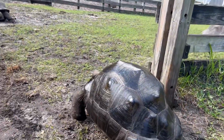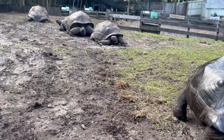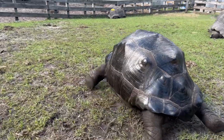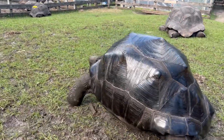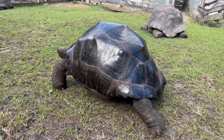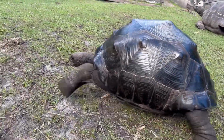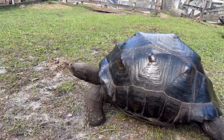She's actually heading over there to the group. Let's see what she does. It's amazing to get inside of these minds of these Aldabra Tortoises. They're very intelligent. Everything they do has a purpose. They do not waste energy for no reason.